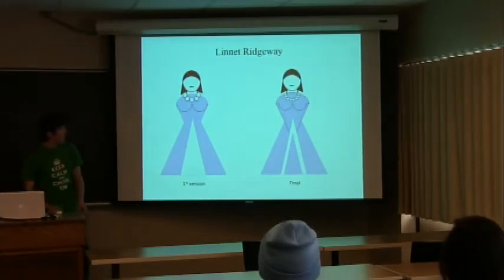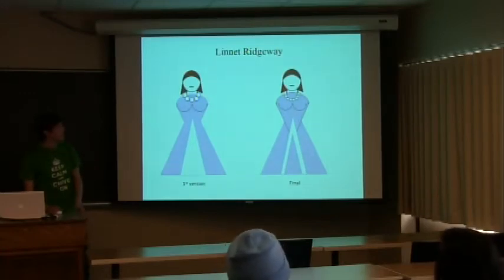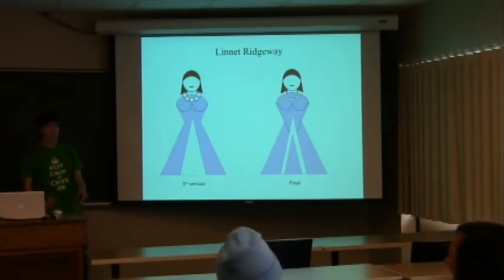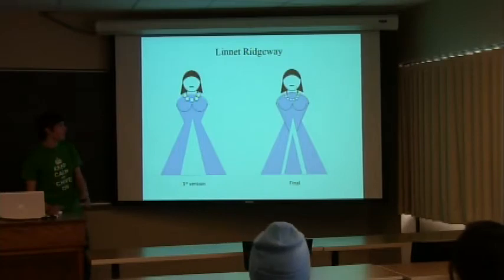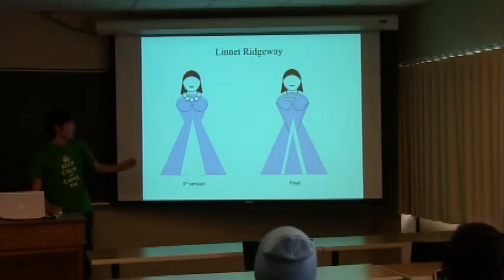For Lynette, I tried to have a more plain face, and I just wanted, she was kind of materialistic. So I gave her a really elegant dress, and I gave her the pearls, which were a big part later on in the movie. And the first version seemed a little too plain, so I added the black outline upon the top.